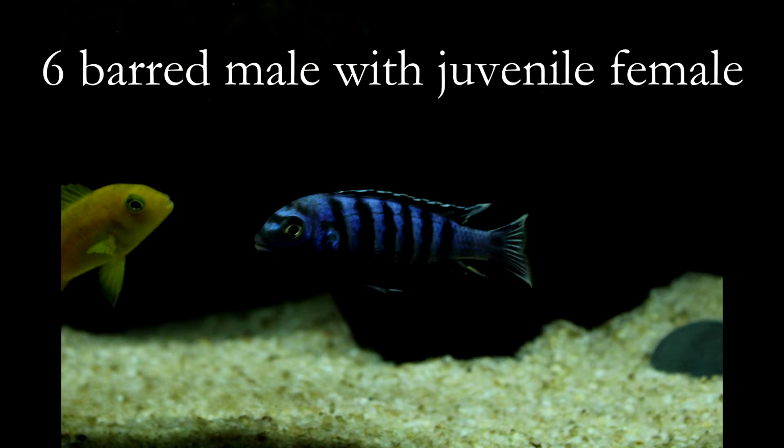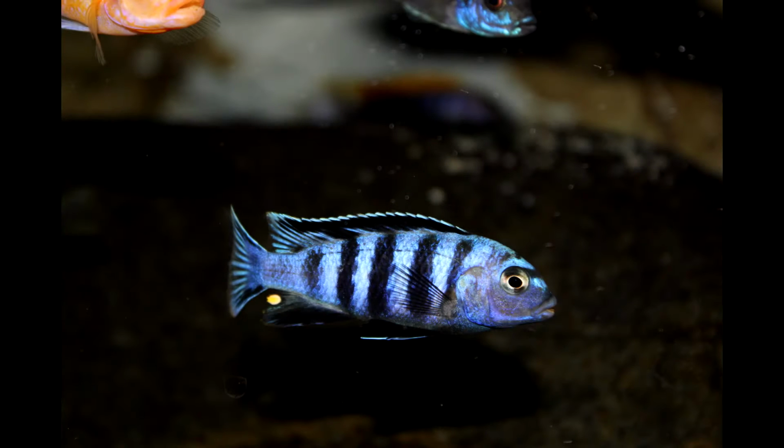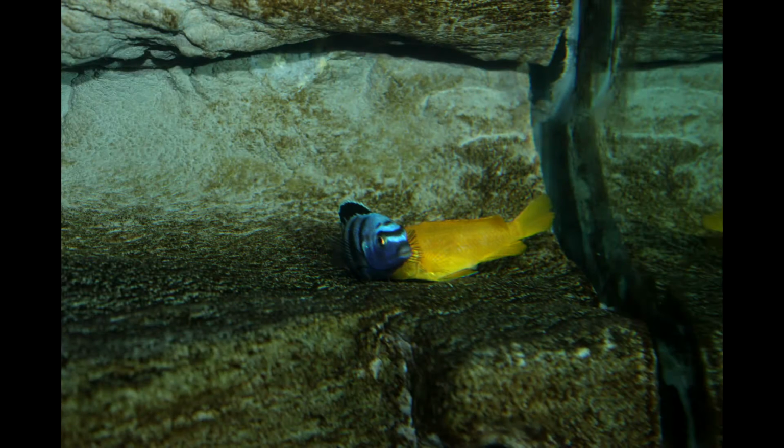Finding quality Saulosi is no easy task. I know of at least one of the larger vendors here in the United States that is no longer even bringing them in and offering them because of the poor quality. You get some really washed out and mucked up looking females, and males that have far too much barring on them. I've had quite a few of these over time.